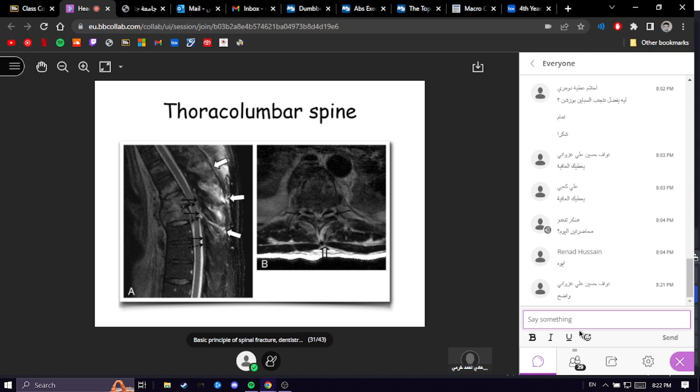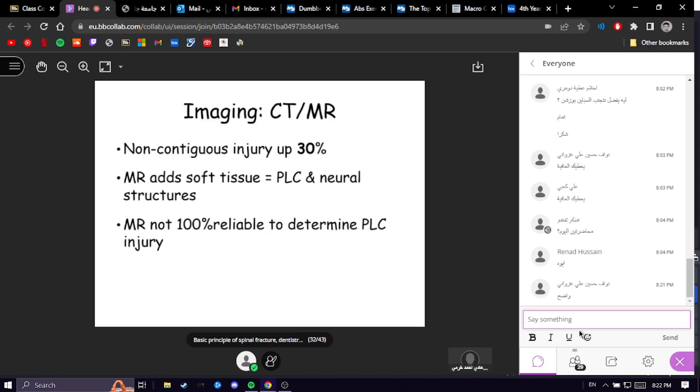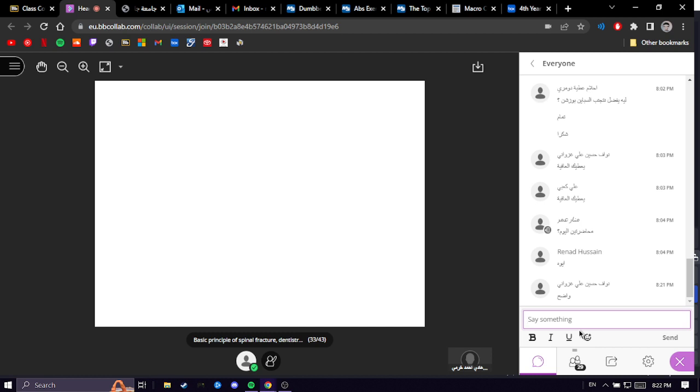And the decision for surgery, again, the same principle. If bad morphology, bad ligaments, bad neurological status, surgery. If it's mild, no surgery. And always in those patients, we need a CT scan to show us the bone, and we need the MRI to show us the ligament and the spinal cord.